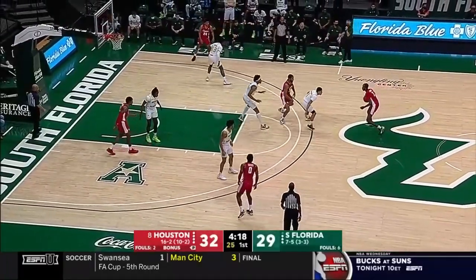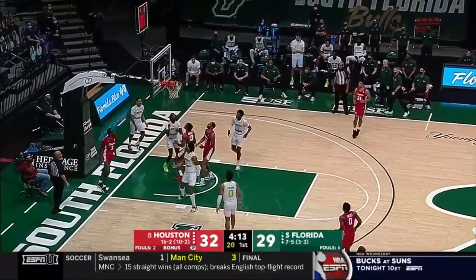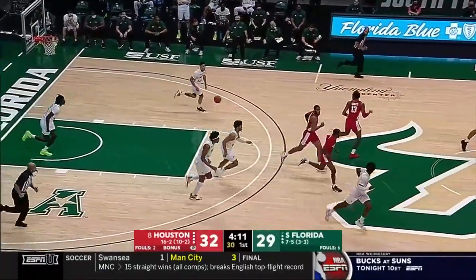He's kind of muscled his way through a couple different defenders there for Houston. And again, that's what he does. He gets to the rim. Jarrell with a nice dish to... Shooting guard all in one.